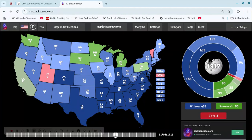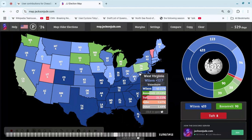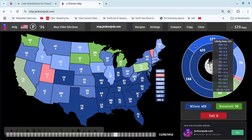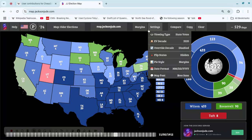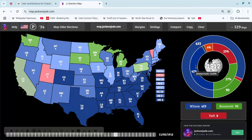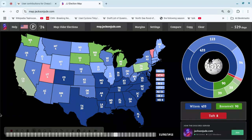1912 is another example where you have a bunch of these states that vote for Wilson by landslides, and a lot of that came down to the fact that Teddy Roosevelt had split the vote. If we look at this from a popular vote perspective, notice how Wilson only won 42% of the popular vote, but the Republican vote was split between Roosevelt and Taft. And as a result, we saw Wilson win in a landslide.